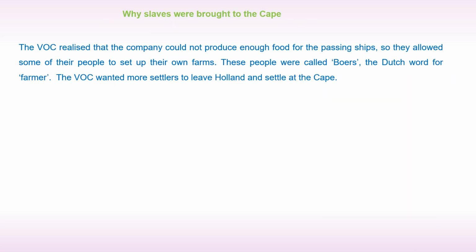So why were slaves brought to the Cape? Now the VOC realized that they could not produce enough food for the passing ships all on their own, and they needed people to set up their own farms. So they brought boere, that is a Dutch word which is called a farmer in English, and they brought them from Holland and told them to come to settle in the Cape.